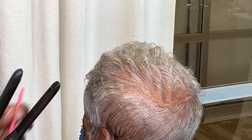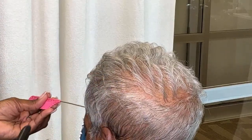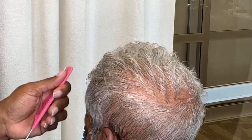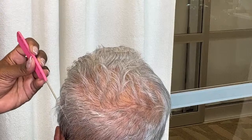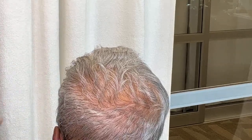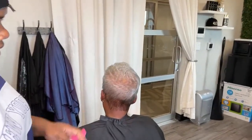So for this area, you don't have to mess with it. If it's a little crispy or not smooth, you can take your iron and put a little heat to it. You can take it down more. You can put a little heat to it, and then that will finish it off. And then for these areas, all I'm doing is using my comb, lifting it up and giving it a slight bump. I'm not even really giving her a super curl like that. It's just a bump.